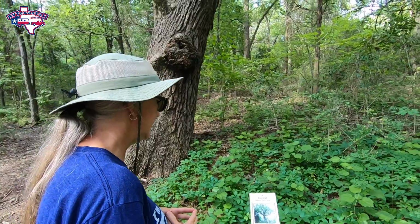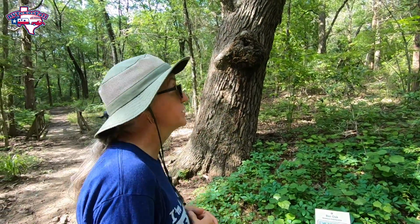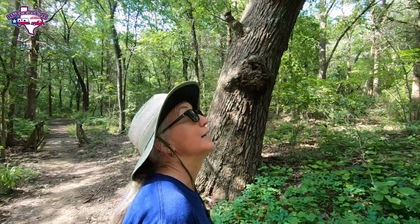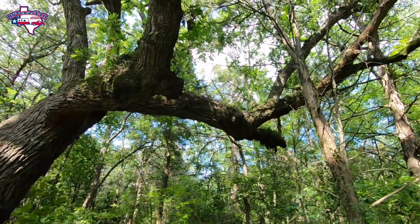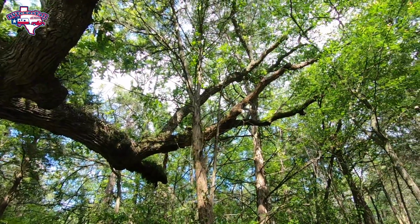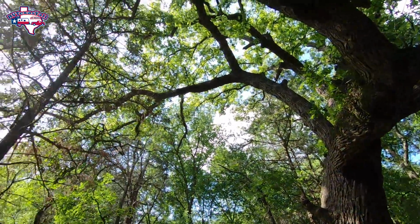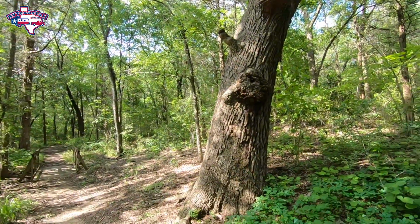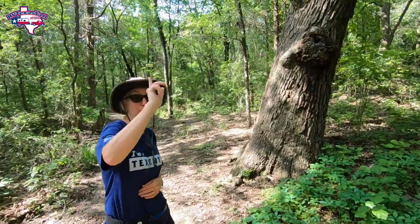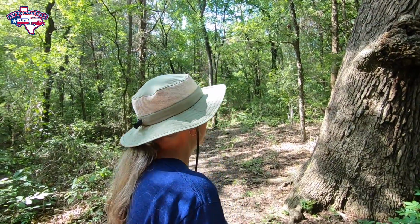Burr oak produces acorns that are typically covered with a burr-like cap. The Tawakoni Indians use burr oak acorns to make pancakes. They're also an important food staple for many animals. Wow, 100 feet tall and wide. It is wide. It doesn't really do it justice with this camera, but it is huge. Yeah, we could see it from back up the trail. That is amazing.